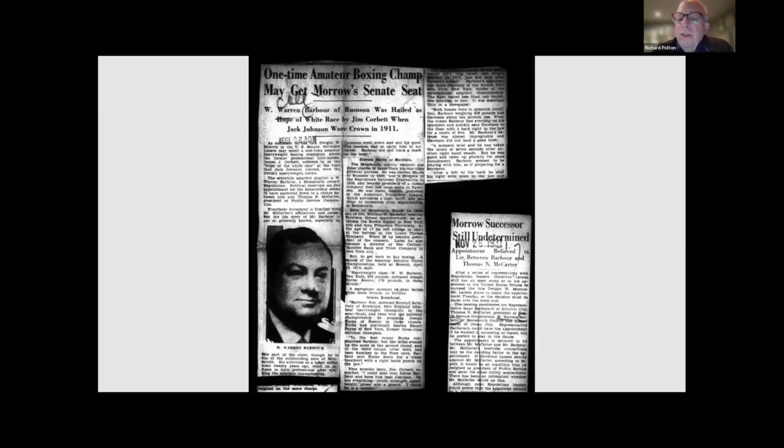And in 1931, his life changed again when Dwight Morrow, U.S. Senator at the time and father of Anne Morrow Lindbergh, passed away in office. The Republican Party had the right to appoint a new senator, and Barbour was selected. Again, his boxing championship got him notice, and he ran for the balance of Morrow's term in 1932 and won. In 1936, that term was up, and it was during this period when FDR was at his most popular, and it was a bad time to run as a Republican.